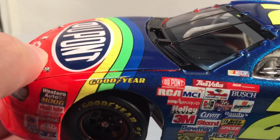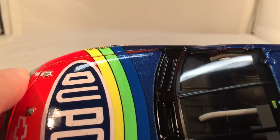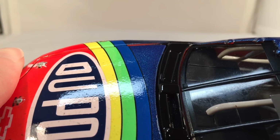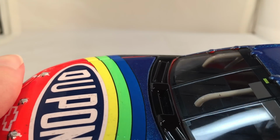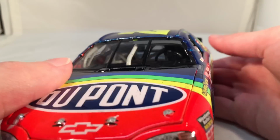See, on the edge of the hood you can see the orange sticking through the back of the hood right there, which is kind of annoying. Yeah, see right there. Which is funny because you can actually see that on the sample on the box too. So they knew about it. I don't know. But whatever, what can you do?